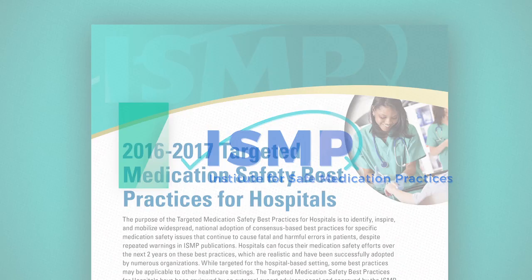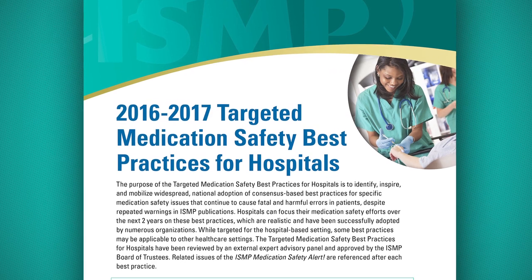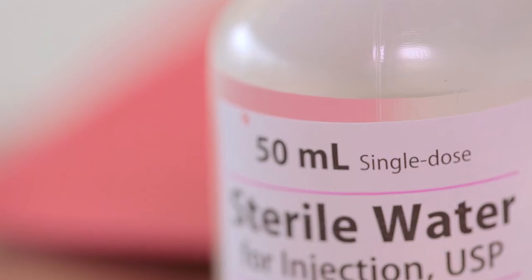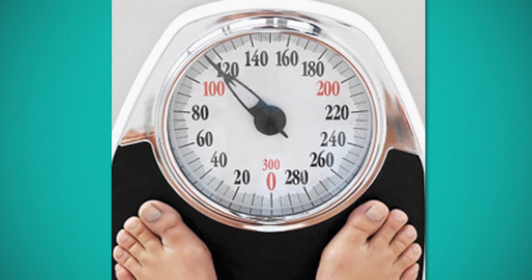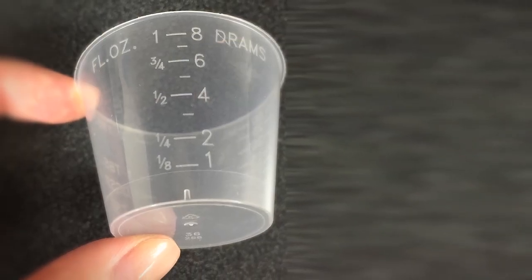We're going to take a closer look at ISMP's recent efforts to create targeted medication safety best practices, which encourage all hospitals to implement uniform safety recommendations. ISMP has developed targeted medication safety best practices for hospitals. These best practices aim to identify, inspire, and mobilize national adoption of best practices on specific safety issues that cause fatal and harmful errors in patients.